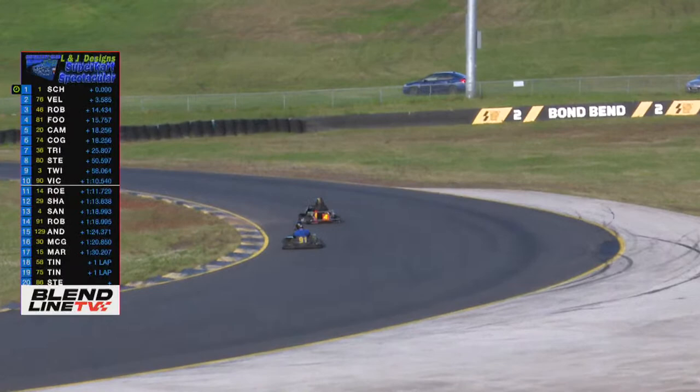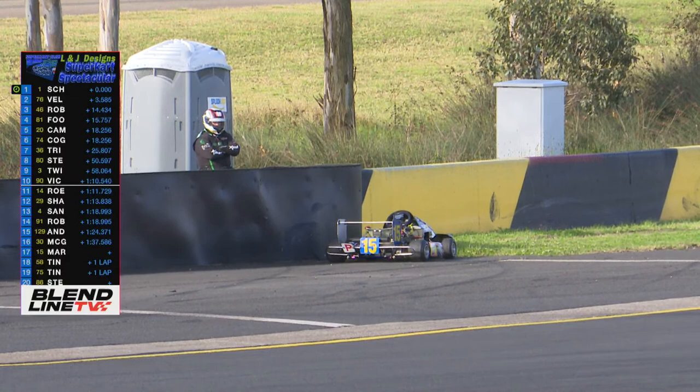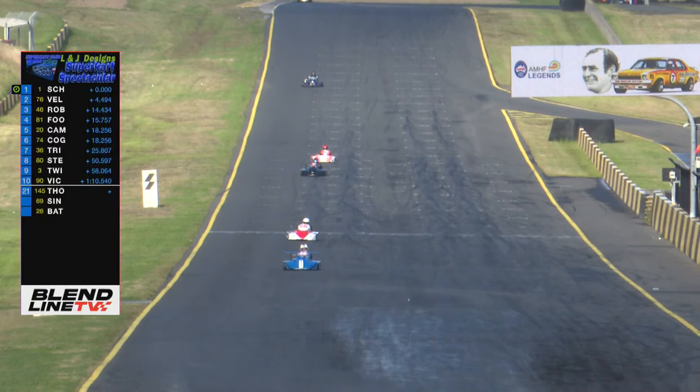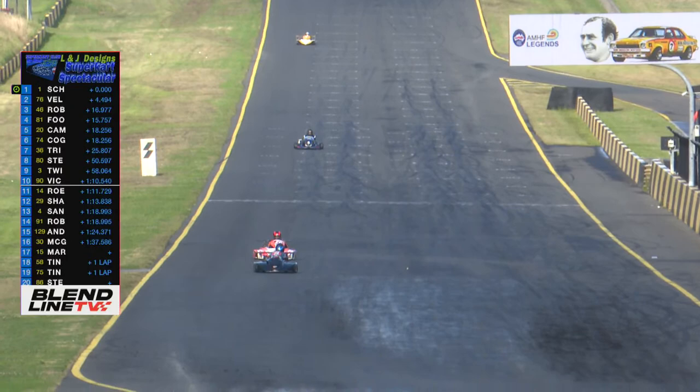Well, there's one of the others pulled up. That's Nick Marshall. That's a Rotax Light. He'll be a Rotax Heavy. I knew it was one or the other. They're hard to tell. They really are hard to tell. Yeah, handy that he's right next to the Portaloo in case he needs to go there.